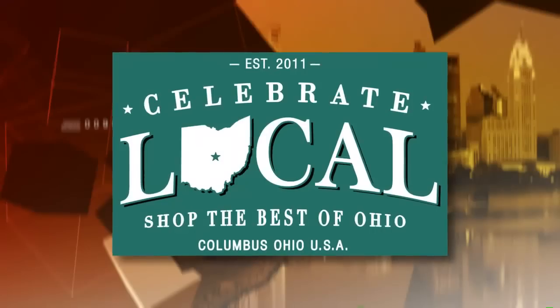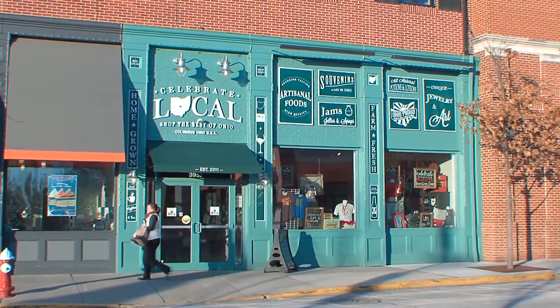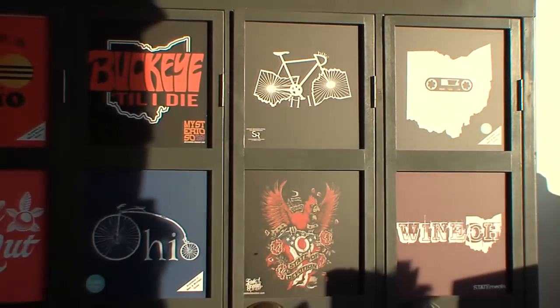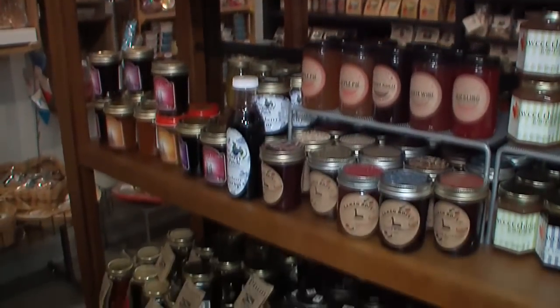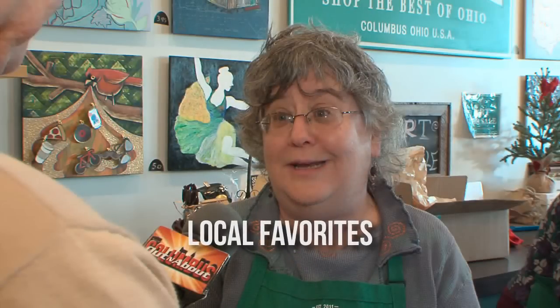Lynn Stamm and Heidi Maybrook are the co-founders and owners of Celebrate Local, Ohio Proud. This shop was conceived as a short-term holiday shop from the Easton Farmers Market, but now it has a permanent home here at Easton. We had an opportunity to talk to Lynn Stamm about some of the interesting and unique things that you'll find in this shop.